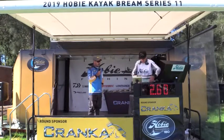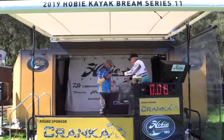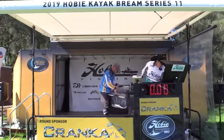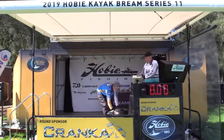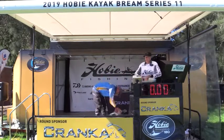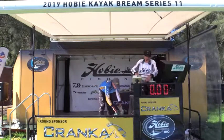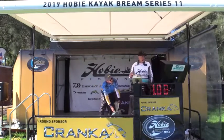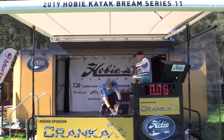Want to weigh one of these? Yeah, all right. I'll take the back. Mike, you take that. We can weigh both. We're going to weigh Big Brim. Not a bad bag. 4.65. Winning bag last year was in the 5 kilo range. Does he have 1.33 to tie or above? 1.10. You want to weigh the other one? Yeah. Let's do it just in case.